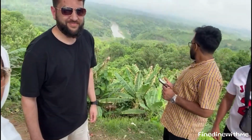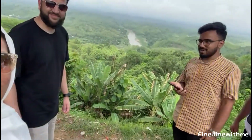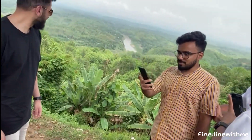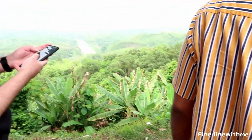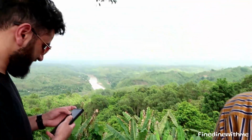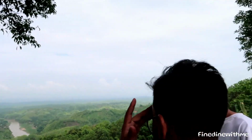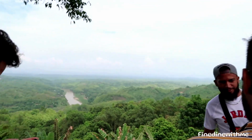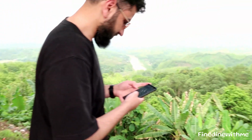Chitty, where are we now? Viewpoint. Bazar of Shangu View Room. Milonchuri. Milonchuri. Very nice. This is the Milonchuri River. It looks really, really nice. The viewpoint is amazing. Now this is what you call beautiful Bangladesh.